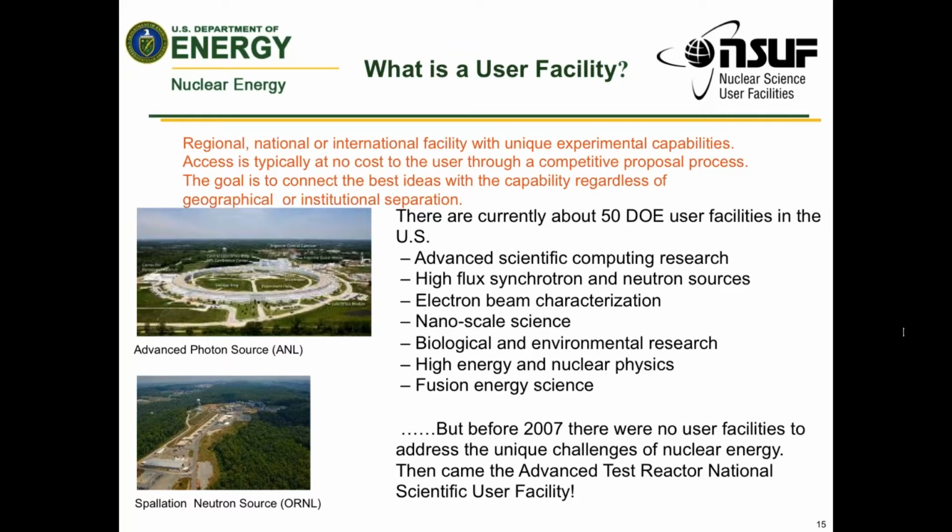These offer unique experimental capabilities to researchers, typically at no cost. The access is through a competitive proposal process. And beginning in 2007, the ATR National Scientific User Facility was created to address the specific needs of the Office of Nuclear Energy. And that is the beginning of NSUF.